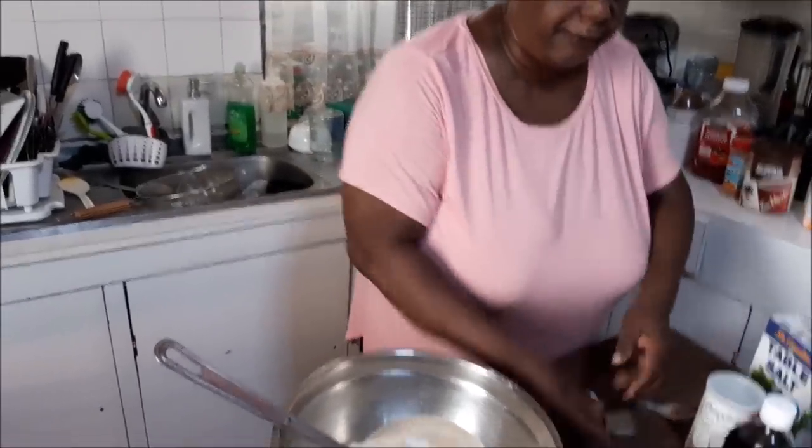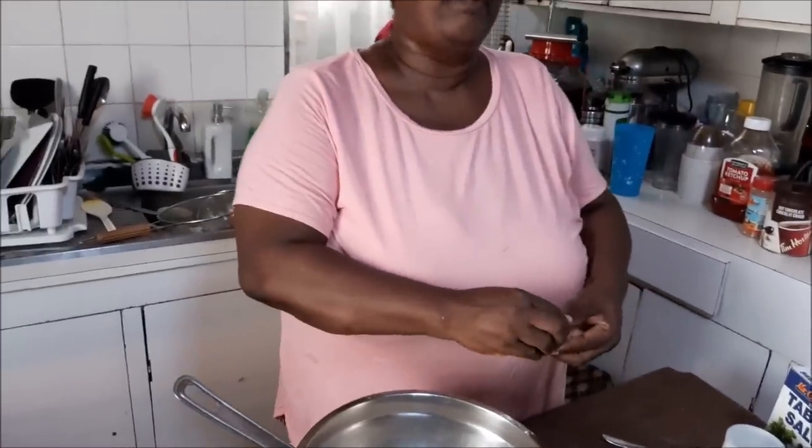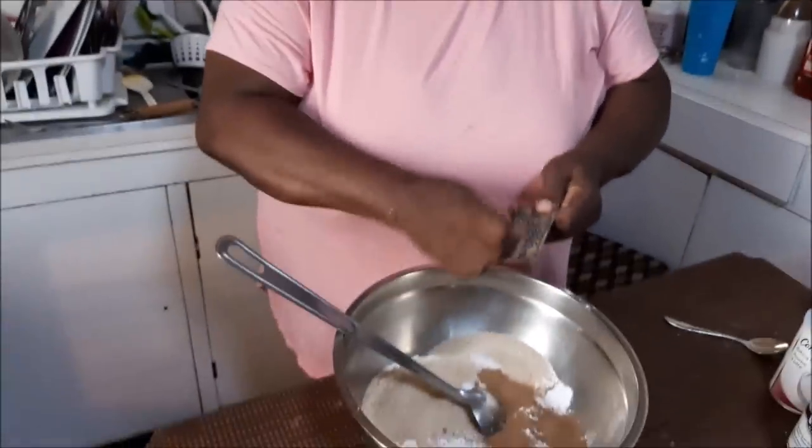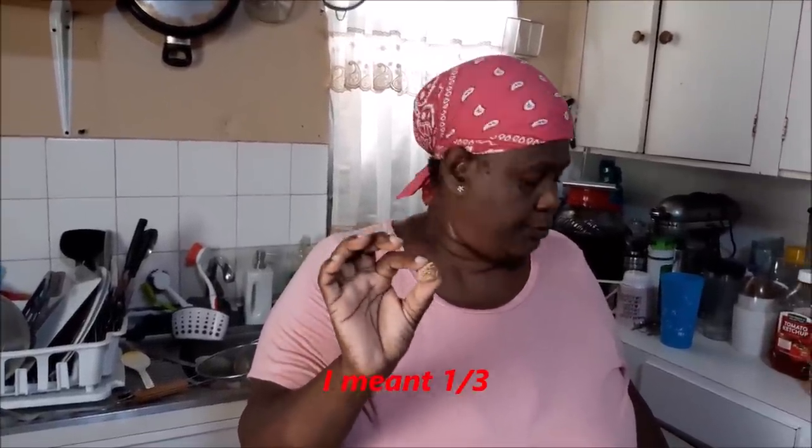This is what freshly grated nutmeg means. People are going to say be careful how you're doing this. I'm going to use almost about 1/4 of this fresh nutmeg. Don't use your hand as I do to crack your nutmeg. Use a nutcracker or something. Don't do as I do.